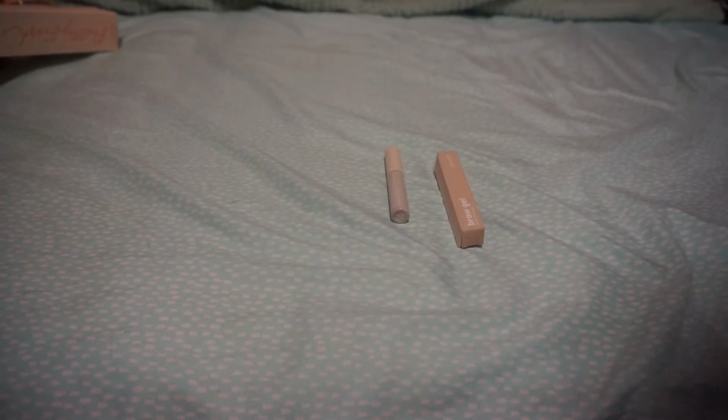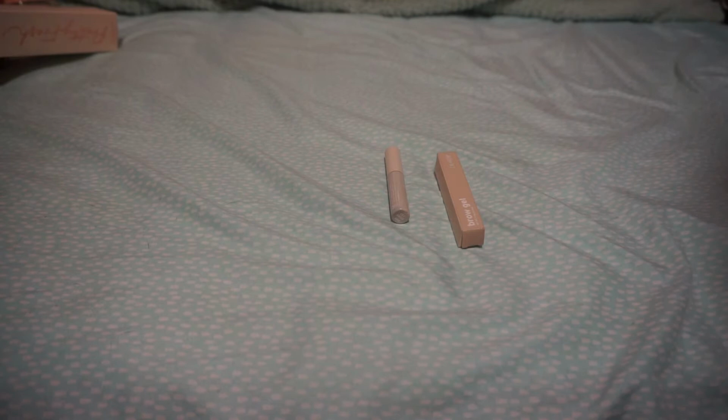Alright, we really haven't decluttered much so far, and I'm not surprised because these are sections in my collection that are relatively tame, except for the highlighter and the blush.